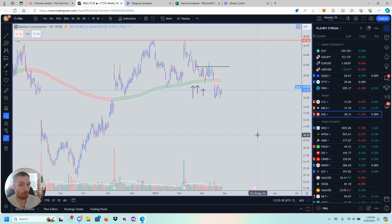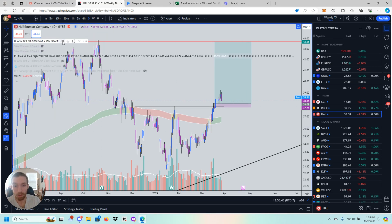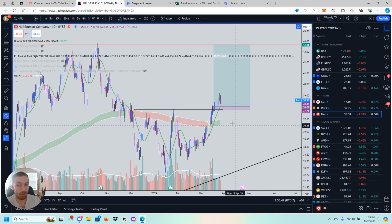Next, I want to go into Halliburton. That closed at the lows. I actually didn't look at this at the end of the day. Closed at the lows today, almost at its 10-day moving average. So I'm going to see how it reacts at this 10-day, and then we'll determine that. As of right now, this low is my stop loss. If it gets back below this midpoint at 37.6, it's going to fail.